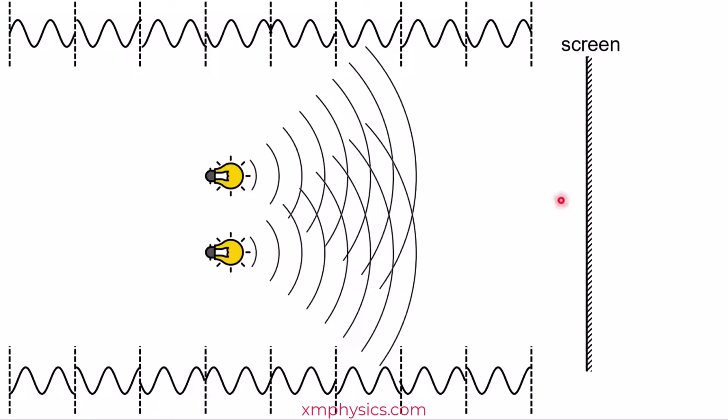What that means is that a spot on the screen here could be a bright fringe for a few nanoseconds, but become a dark fringe in the next few nanoseconds. And this happens at every position along the screen. So instead of bright and dark fringes, you're going to get an averaged brightness everywhere on the screen. That's why if you use two light bulbs as your two light sources, you're not going to see an interference pattern. So how did Thomas Young overcome this problem?